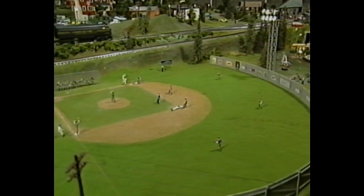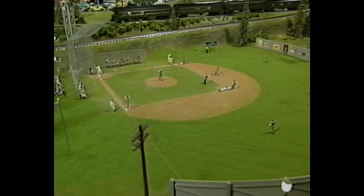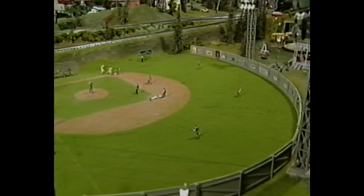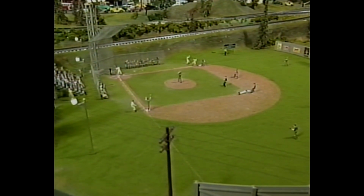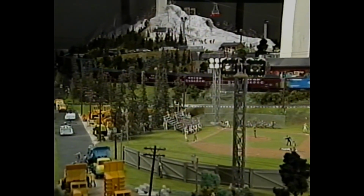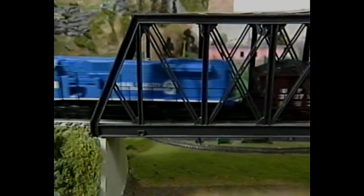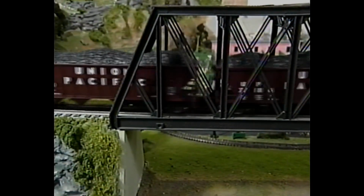When you enter the Choo Choo Barn, the first thing you see is something very unique to a model railroad, a baseball game. Tom has set the scene in the bottom of the 9th. The pitcher is in the stretch, and the winning run is on third base. Will he score? Well, that's up to you. Let your imagination tell you the answer. All during the game, the rails nearby hum with traffic. Passenger trains and freight trains rumble by at regular intervals. There are 20 operating trains on this railroad, and we'll see just about all of them during our video visit.